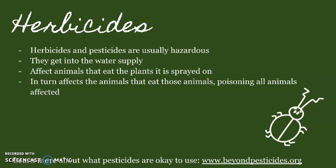Herbicides and pesticides are like weed killers and fertilizers and stuff that you use in your gardens and on your lawn, but they're usually hazardous. They can get in the water supply, they affect the animals and the plants. So if an animal eats a plant that has a poisonous pesticide on it, then it will get poisoned, and then whatever animal eats that animal will get poisoned, and it just is a never-ending cycle of animals eating other animals that are poisoned and dying because of it.